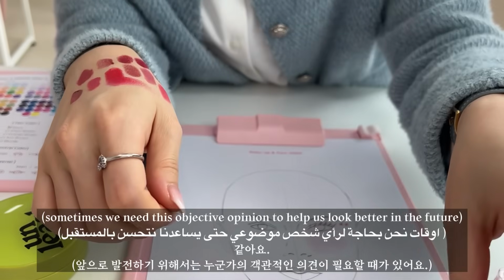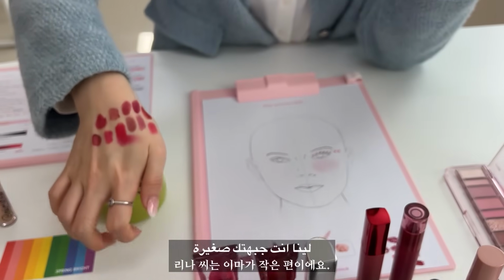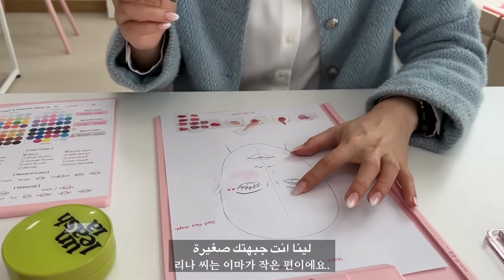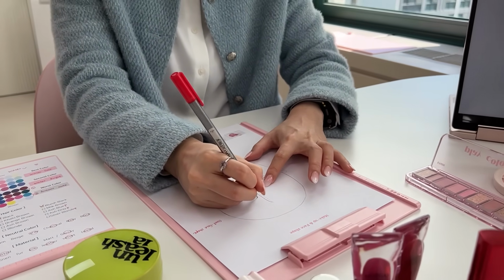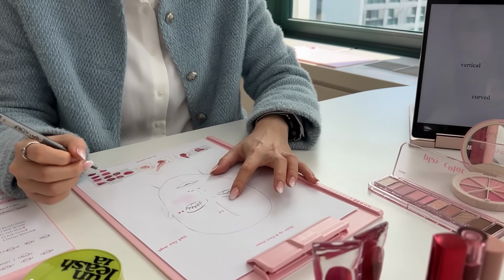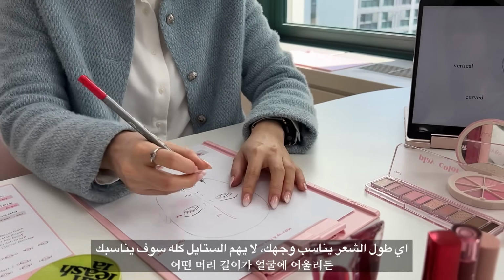These are your colors. And you can also take a photo of my hand. Yeah, I will. Your ratio, Lina. Your forehead's not that long, I would say. It's just average. And the middle length, this part is a bit longer.